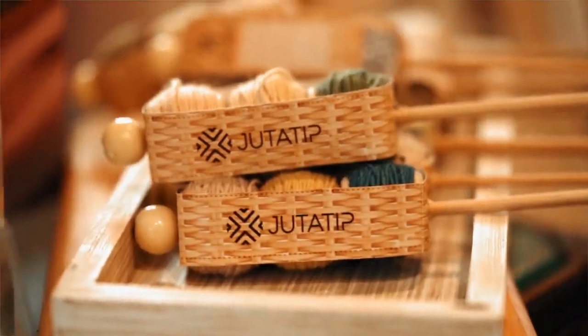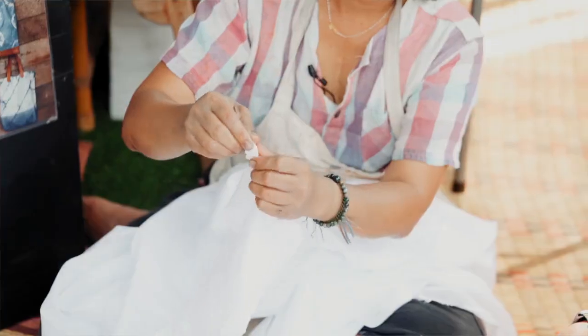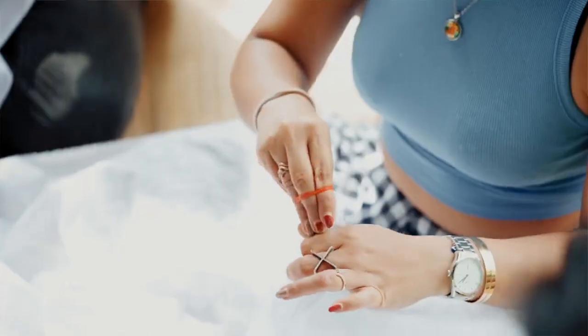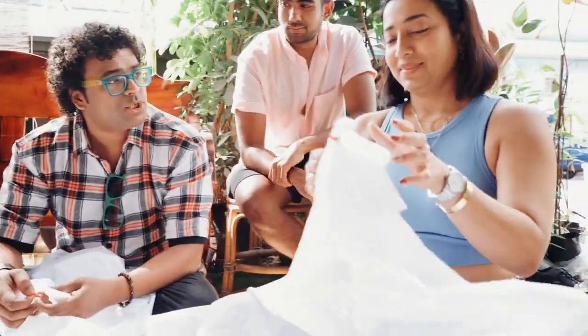This is post lunch, and we've been brought to an indigo making place, and we've just sat in, and we've been given these pieces of cloth, and I guess we're going to learn how to do that. Let's begin the show.